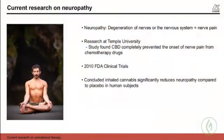There was some great research at Temple University on chemotherapy-induced neuropathy as well. Neuropathy is the degeneration of the nervous system, and there's a lot of pain associated with it. The study found that when CBD was administered before the chemotherapy, it could actually completely prevent the onset of chemotherapy-induced neuropathy. So for those people, that was an amazing shift. In a 2010 FDA clinical trial, they concluded that inhaled cannabis significantly reduced neuropathy as compared to placebo in human studies. So it's fascinating to see the FDA in 2010 was actually doing this research, which is not well known. So some great things on cancer, PTSD, and neuropathy.